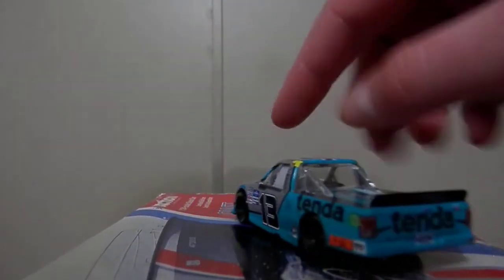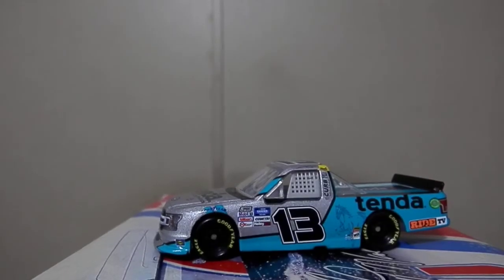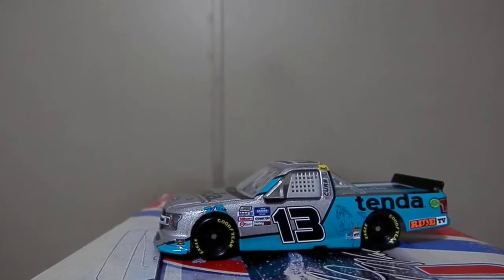And I must say, outside of these two little flaws over here, not really much of any flaws on the rest of the truck, to say the least. So who knows? Maybe Johnny Sauter gets a win this year, or at least one. I kind of feel like if he doesn't bounce back from what he's been the last couple years, he might be out of that 13 truck. But we'll see what happens.